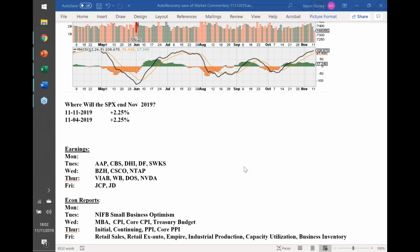And I'm going to start off tonight a little bit different. If you take a look at the screen, my main question comes down to where will the S&P end November 2019? That is my question. Where are we going to end November 2019? If I was to ask this group, what would you tell me?